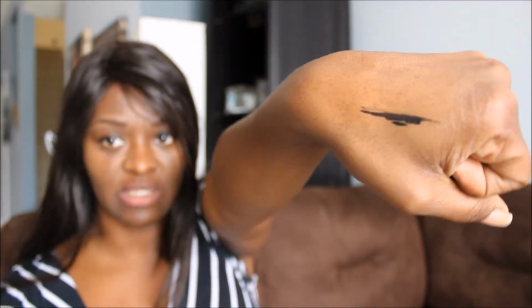It also dries kind of shiny. I don't know if you guys can see that, that it's dried kind of shiny. I also don't particularly care for that because, again, with fine lines, the last thing I really want to do is have something shimmery or shiny in that area, drawing more attention to it.